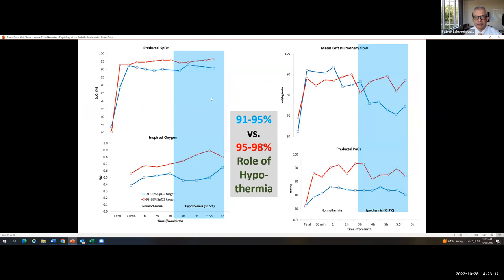More recently, we have done some lamb studies where we have targeted lambs to have either SpO2 of 91 to 95 or 95 to 98. And as you can see, we got good separation in SpO2, good separation in FiO2, good separation in PaO2. But what's interesting is that when you compare these two SAT ranges, when the lambs are normothermic, there is no difference in pulmonary blood flow at all. But when you start making these lambs hypothermic with therapeutic hypothermia, then you start seeing a drop in pulmonary blood flow in the presence of hypoxemia or lower oxygen SATs. So a combination of hypoxemia and hypothermia can cause more problems with increased pulmonary vasoconstriction.